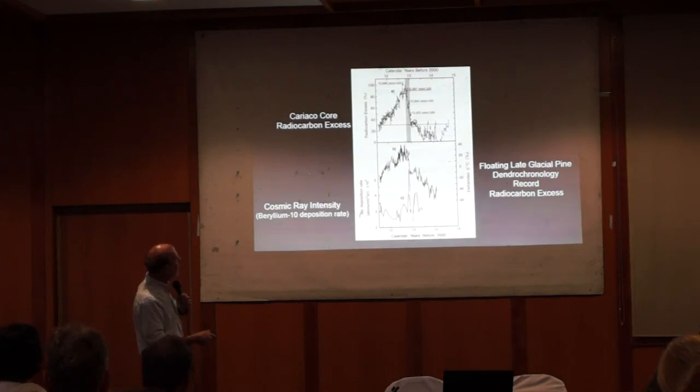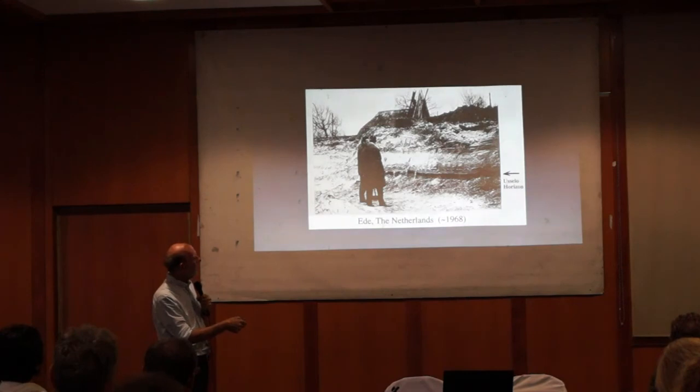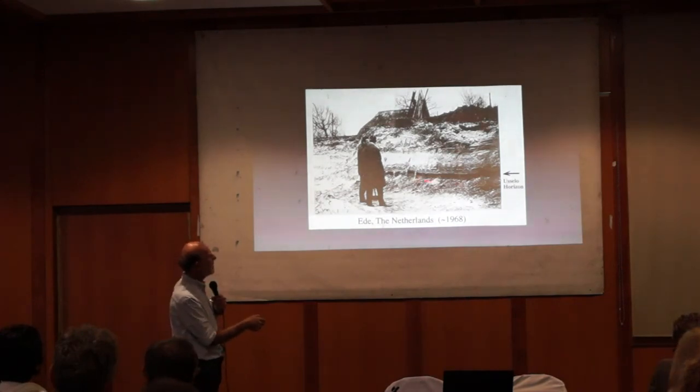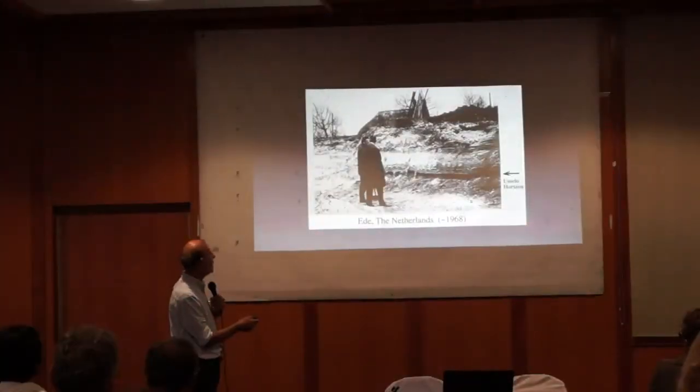And this shows that you got a huge beryllium-10 spike at that time. This is from the tree ring record. You see it also in the tree ring record, this huge rise of carbon-14. So, also in the Netherlands, they find this blackened horizon. They call it the Usselo horizon, which indicates some sort of conflagration occurring.